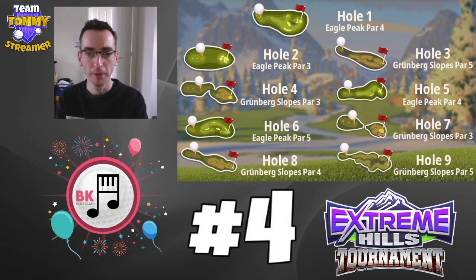So in at position number 4, I've gone for the Extreme Hills tournament. Now we played this one starting 8th of June 2020, and the reason for including this, obviously, we have a mix of Eagle Peak and Grunberg slopes.